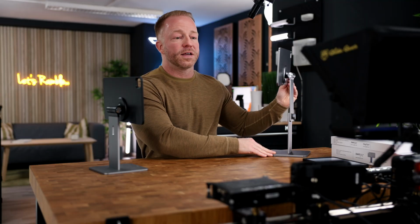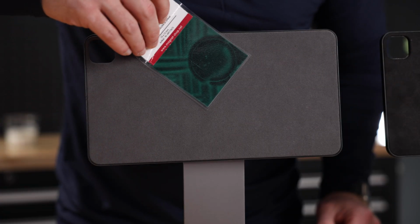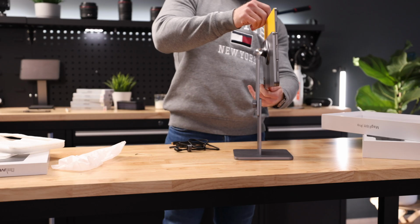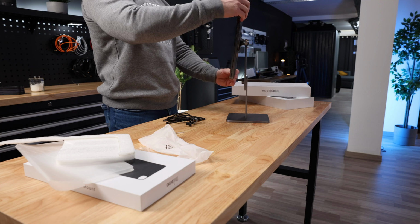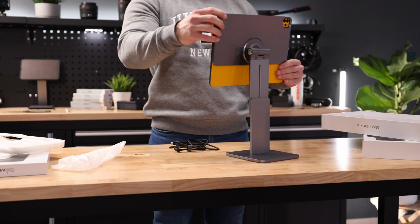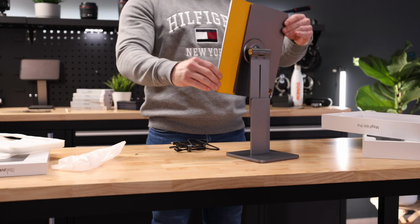And as you can see, it can go up pretty high, but even when it's all the way up, it still feels nice and stable. The magnetic panel has extremely strong magnets holding up the iPad, and it still swivels all the way over so you can use it from both sides. Like the original Magflött, the panel rotates so you can easily switch between landscape and portrait orientation, but while the original Magflött has hard stops, the Pro model rotates a full 360 degrees so you can literally position it any which way you want.